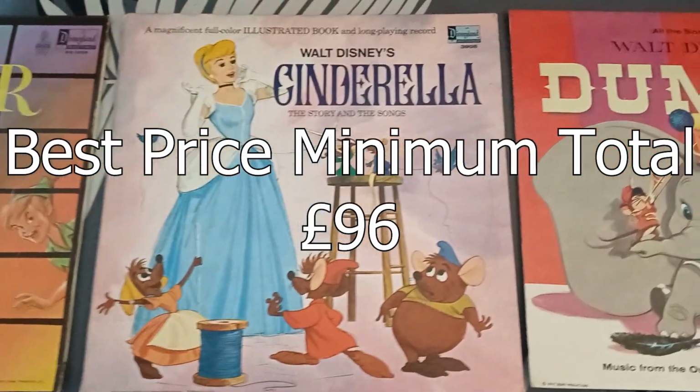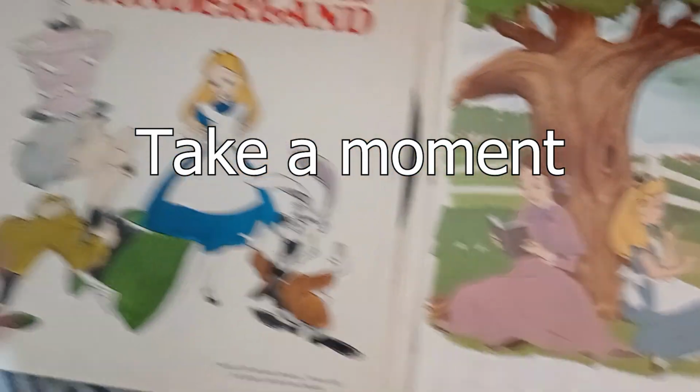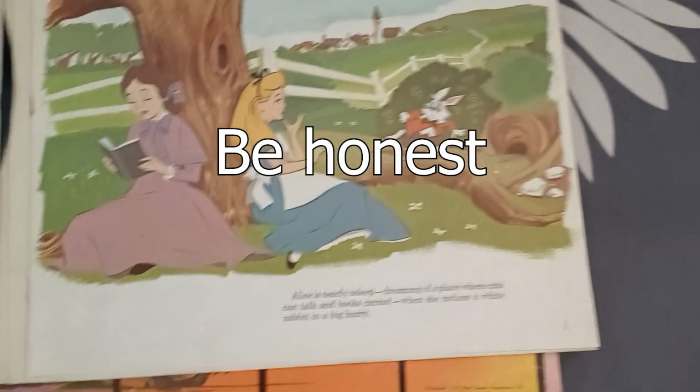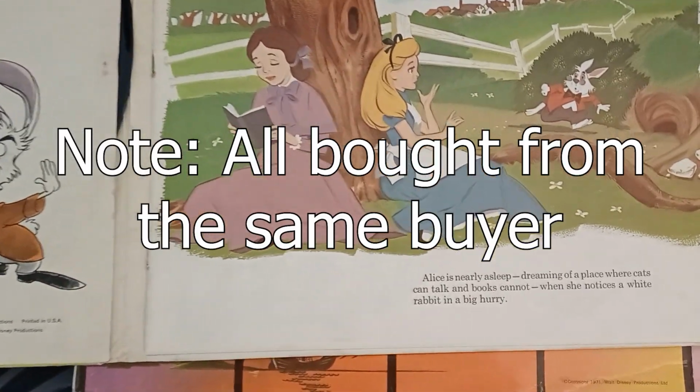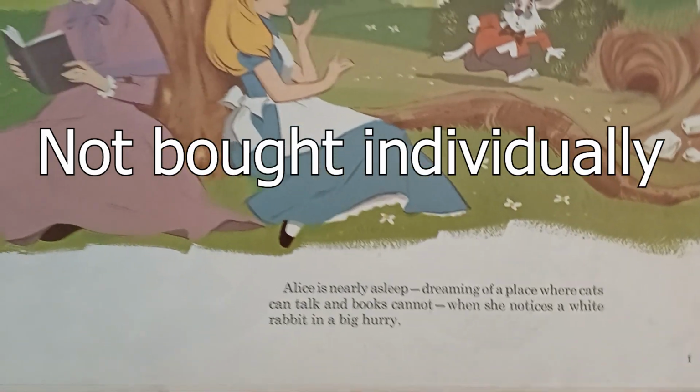So now the big question, what did my wife spend on them? How much did it cost me? I'm going to give you all a moment to comment your guesses in the comment section. And don't lie, if you didn't get it correct, be honest about it. Note that my wife did get all of the vinyl records from one buyer, so they weren't bought individually. And calculate.